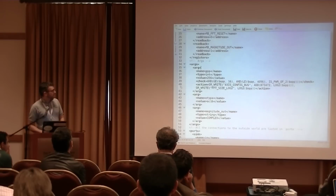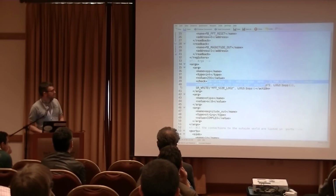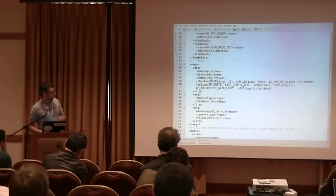SPP is of type integer, and we give it a default value. And now this is interesting. We pass in this code that gets called and interpreted at runtime. This code is a DSL specific to NoC descriptions, and we call it NoC script.